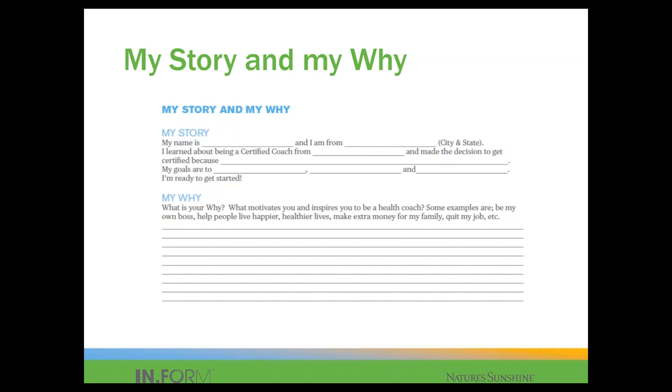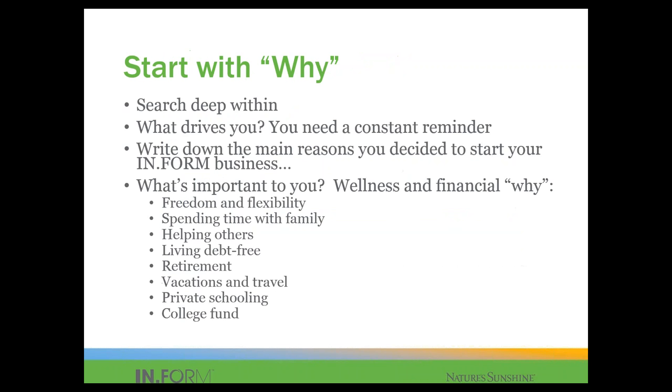We've allowed the space as part of the coach's manual because it's important to know what motivates you, what inspires you as a health coach, because in return, you'll want to do the same thing with your participants. And so we encourage you to search deep within what drives you. You know, we need that constant reminder to help hold ourselves accountable to what our individual goals are and what motivates us. So we encourage you to write it down.